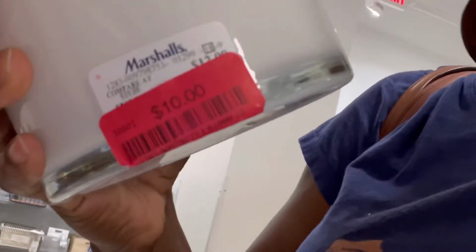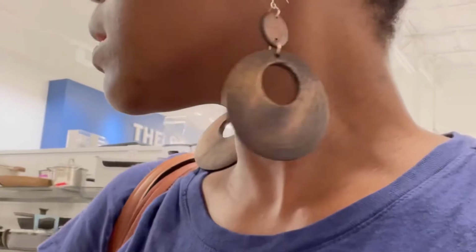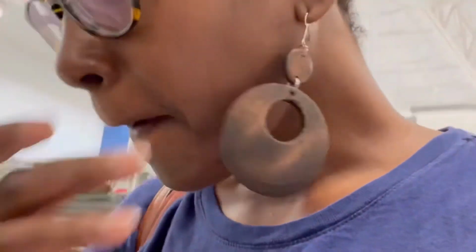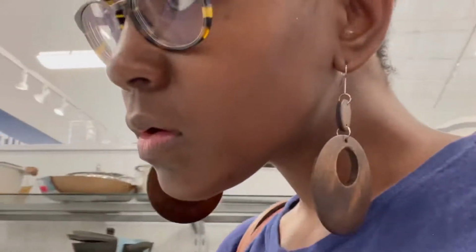Mm-hmm. What about that? Oh, this is cute. Hello, sunshine. $10. This is not going to complement the mirror. I got distracted because it was the clearance area. Bless my heart. Let's see what else they have.